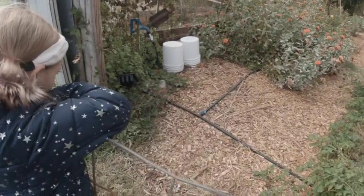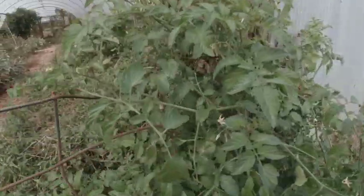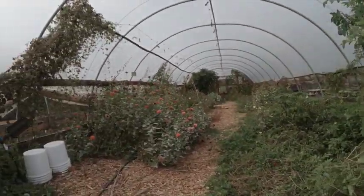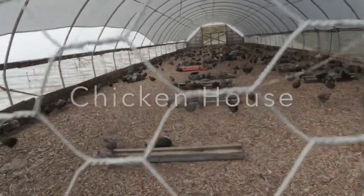Look at that grasshopper. I think the grasshopper's probably having a feast. There's tons of them in there. Come here. Yeah, but we're not gonna go in there. That's how they get in there.